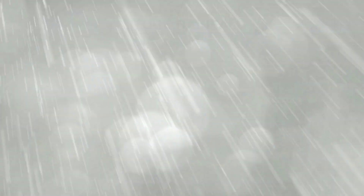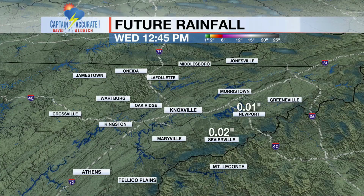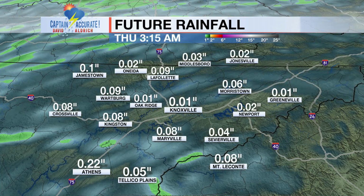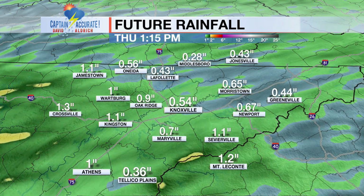I want to show you several different rainfall amounts. Now, these are just projections. Take them for what they are. This takes us to 5 o'clock tomorrow afternoon, and you see there's not a whole lot of rain here. There's not much. But you go into Wednesday night, and then you go into Thursday more in the pre-dawn hours. It starts to fill in.